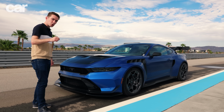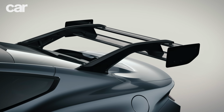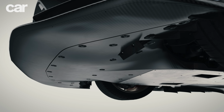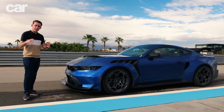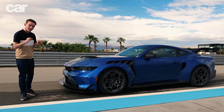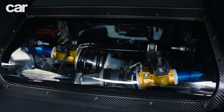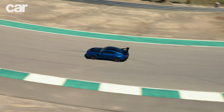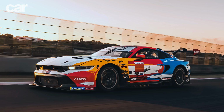But in order to make sure that it's stable across the board and going all the way to the back, the active aero on the spoiler is working together with the active aero underneath. So there's 2 flaps underneath the front of the car to make sure that the center of pressure is kept nice and even and balanced. And that also works with the Multimatic suspension, because obviously the ride height and the control of the body is crucial to the aero. This is the sort of thing that you don't even get on a Ford Mustang GT3 racing car.